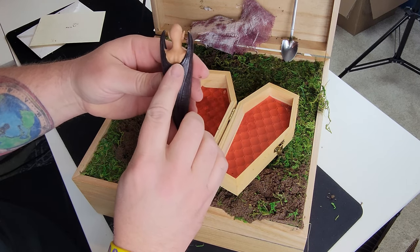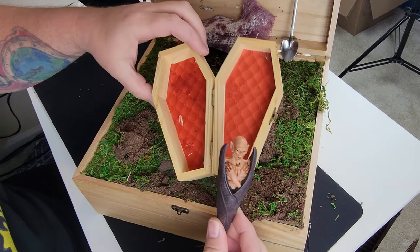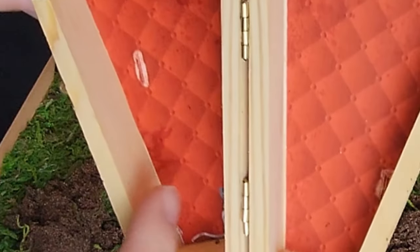And what is this? Is that like a magnet? Oh my gosh, how cool. All right, let's put him back. Look at this, look inside there. Can you see that? There's a rat in the coffin. What the heck, there's a rat in the coffin.